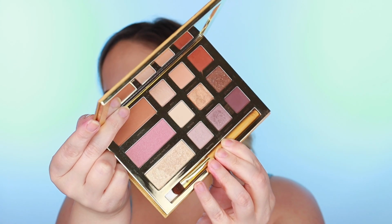But this palette has a few face shades and then 9 eyeshadows. So I do have to admit with this palette that things were a little dustier than I really remember, because I think when I did this video I was so nervous and I was like, yeah, it's pretty. Yeah, I like it. It's a great palette. And it was, don't get me wrong, but I feel like shadows have continued to improve. Eyeshadow formulation just continues to evolve and get better.